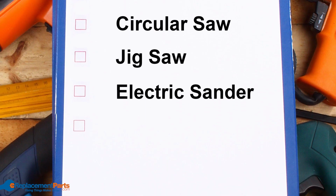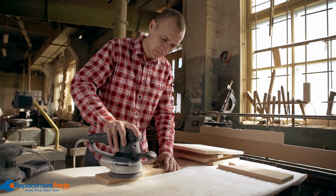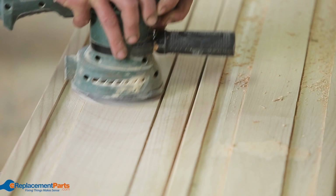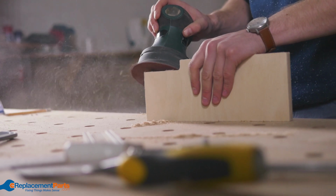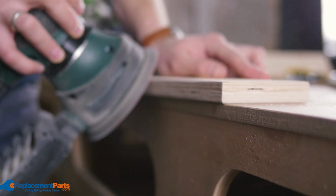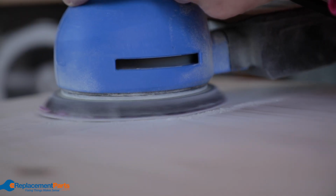Electric sander. Only get this if you want to make your life way easier. Having an electric sander will save you a ton of time and energy when it comes to things like refinishing furniture or sanding down excess paint on your walls. Sure, you could do that all by hand, but with a small, easy, affordable electric sander, why would you? Get one before your next big project. Future you will be thankful.